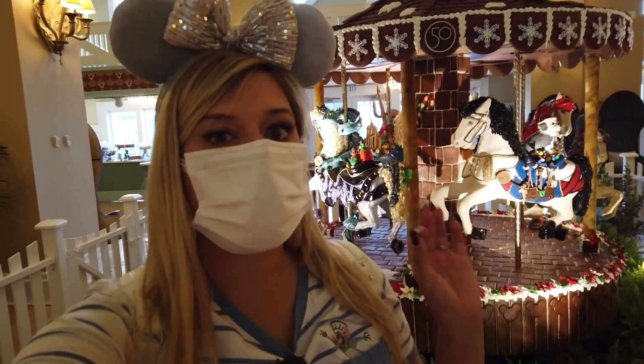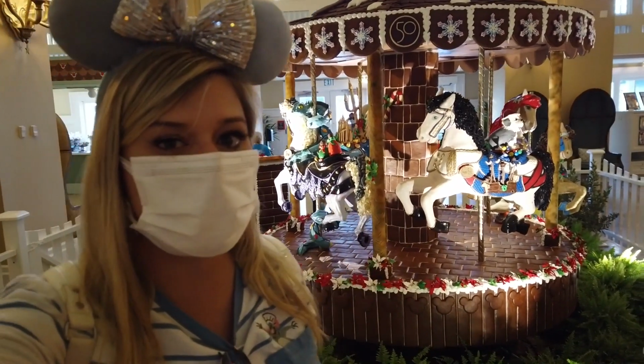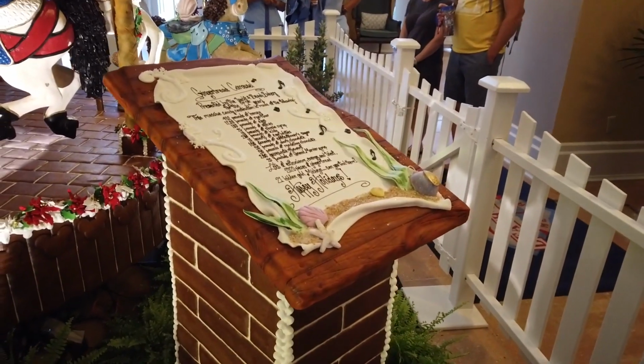There is another incredible gingerbread display in the Beach Club. It is this incredible gingerbread carousel. They do this every year with a different theme. All the horses have a different theme, and this year's a little fishy. Let's take a look at this list.